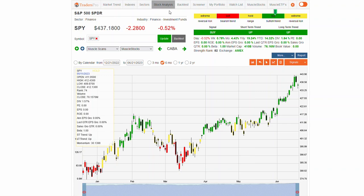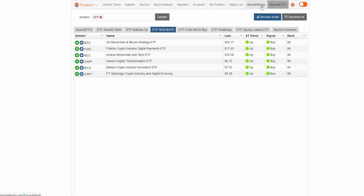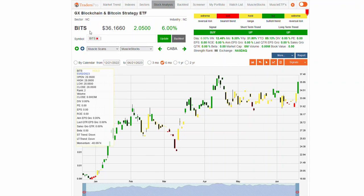Would be my anticipation. If we take a look at the muscle stocks group, there's actually some really nice looking trends that are developing here. One that I want to show you, and you'll see it in that email, the list of stocks that's coming out. The bottom part of that email, you'll see the ETFs, the new buys for ETFs. And if you notice these top 3 or 4, it's blockchain, Bitcoin, crypto industry, digital payments, iShares blockchain tech. Part of the reason why is you saw a big move in Bitcoin yesterday, right around after a real deep retracement. It's a really bullish looking chart pattern. And so now you're seeing some of these crypto ETFs take off.